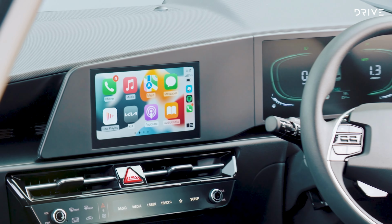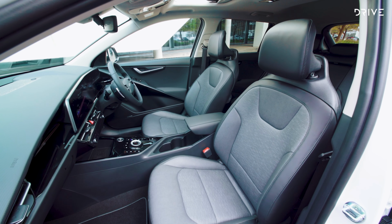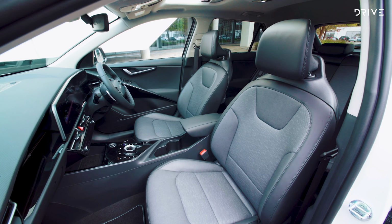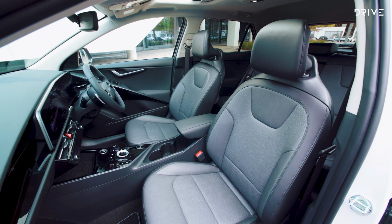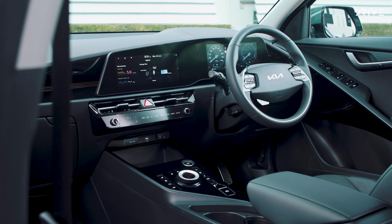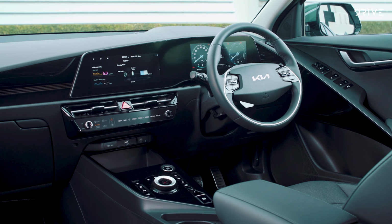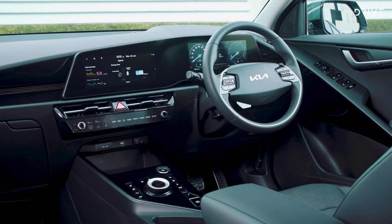Inside, the Niro S features an 8-inch infotainment touchscreen with Bluetooth, AM, FM and DAB radio, 6-speaker audio, wireless Apple CarPlay and wireless plus wired Android Auto. GT line models step up to a 10.25-inch screen and 10.25-inch instrument display, along with a 10-inch head-up display.